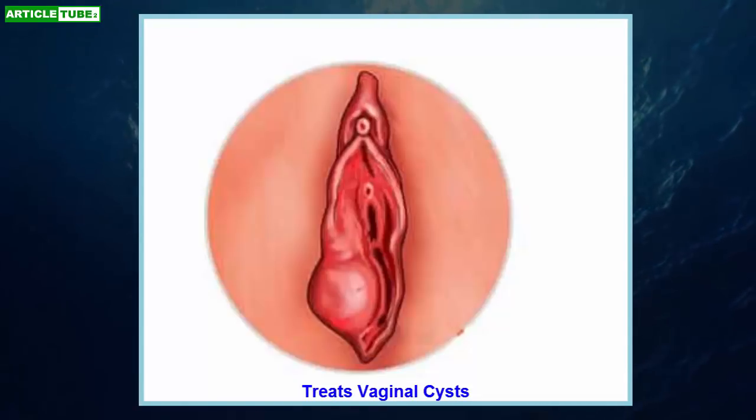With the help of a sitz bath, you can easily reduce the discomforts and encourage healing by promoting drainage of the cyst. Moreover, it can help keep the area clean and reduce the risk of an infection. It may take many days of sitz baths to treat vaginal cysts. Also, depending upon your condition, you may have to use a sitz bath 3 or 4 times a day, for at least 10 to 15 minutes each.